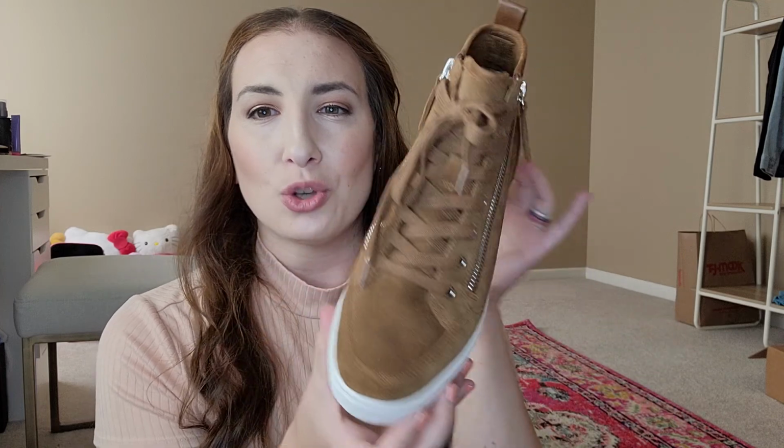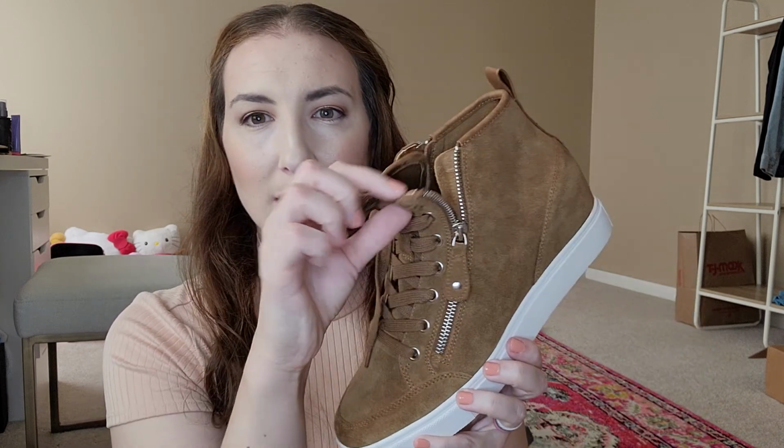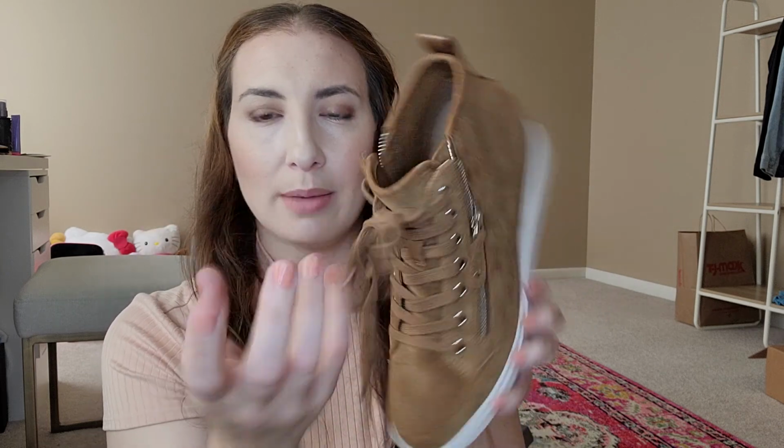But these are just so cute. I got these in a size 10, and both sides of the zippers go down, and so you just slip your foot right in there, so you don't have to do laces or anything crazy. And I like that, because then you could even leave them kind of undone, or have a style, I guess. I honestly probably won't, but also if you wear thicker socks and that sort of thing, I feel like the zippers will definitely help. And again, you can always tighten it with the laces as well.